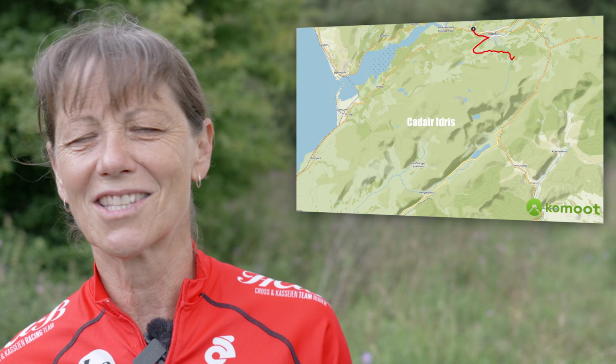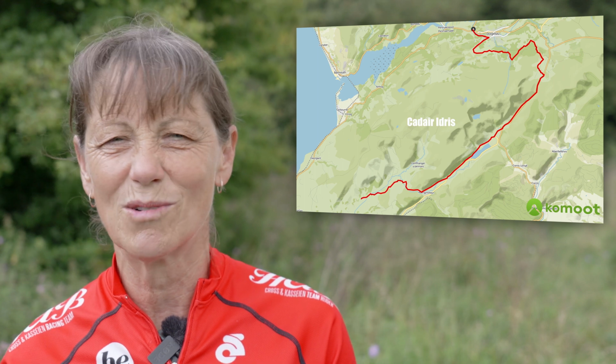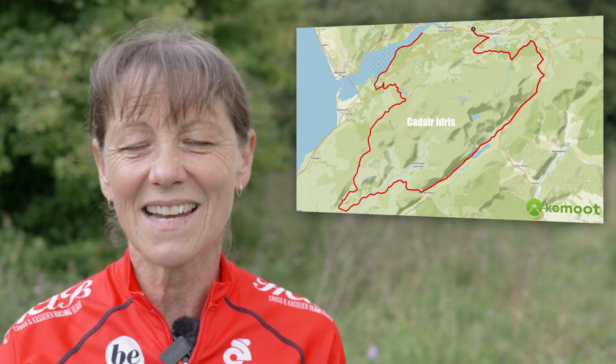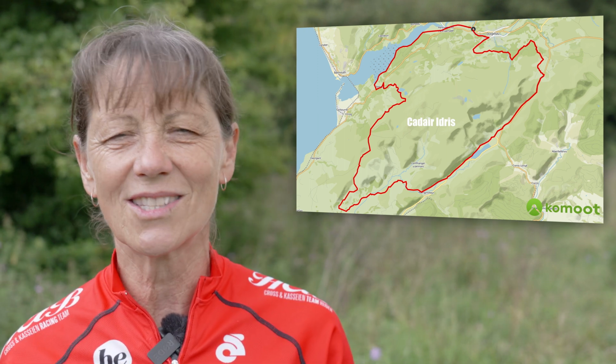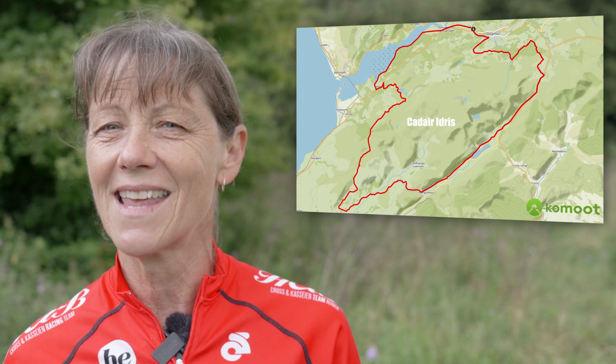The route starts at Dolgellau and uses a mixture of quiet roads, national cycle route, gravel roads, single track, and does basically a big loop round Cadair Idris, dropping you back down on the cycle route that goes back to where you started at the side of the estuary.